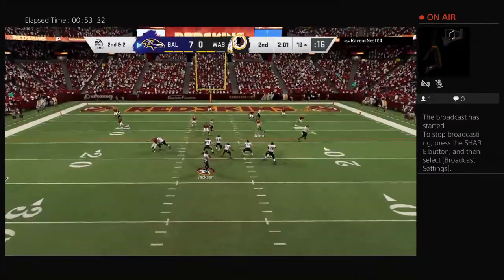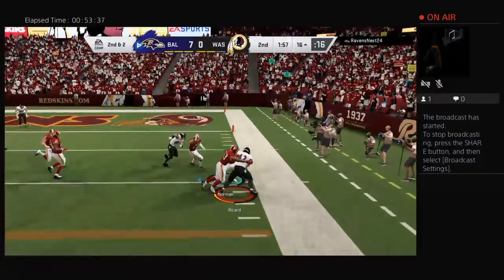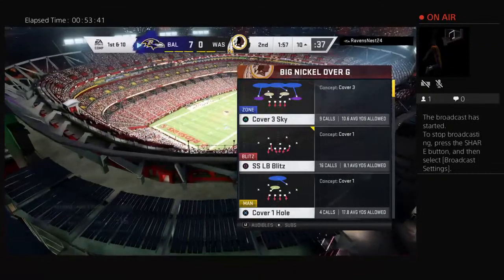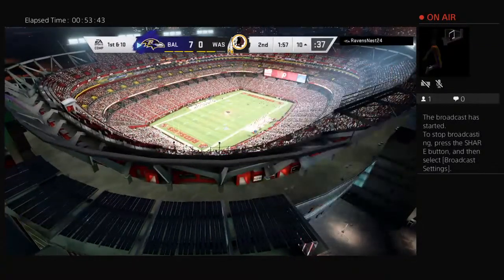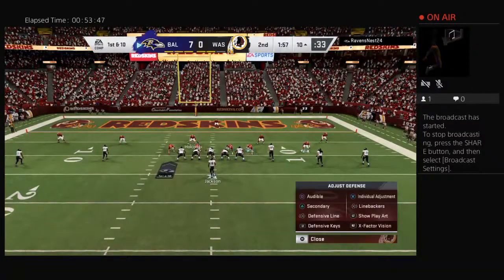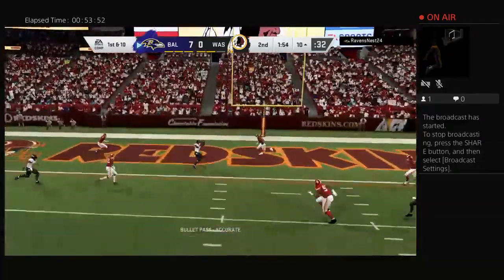From the 16, Jackson. And he's going to drop this off to his fullback. 1:57 to go in this first half on EA Sports. Coming up at halftime in a little less than 2 minutes, we'll send you to Orlando where Jonathan Coachman is standing by. He'll have highlights and analysis.